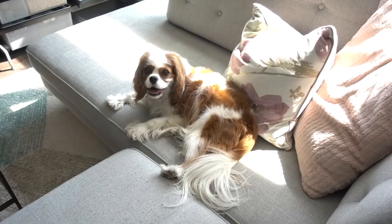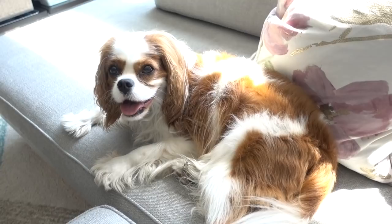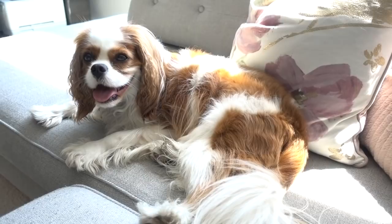All right. We are back. It is so humid outside. As you can see, Clover is tired from his walk. We've been out for an hour and we walked, I think, 2.5 miles. So he is sleepy pants and will be tired for the rest of the afternoon.